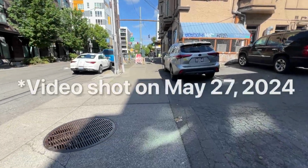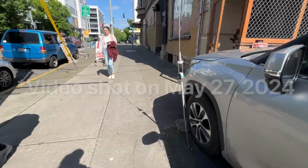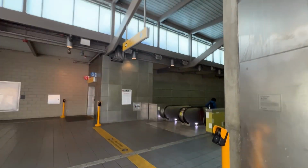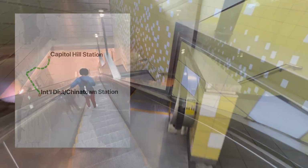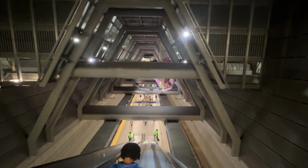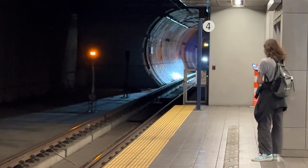It is a beautiful day out here in sunny Seattle, and I'm gonna go ride the Sounder North. This, of course, involves riding the Link light rail from Capitol Hill, where I am, to the King Street station. These are really cool stations. They're massive, huge stations, all for light rail trams.